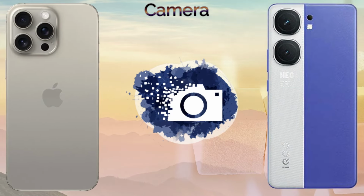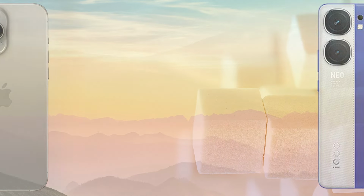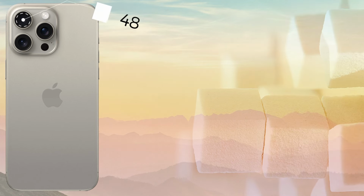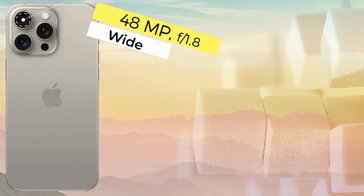The screen protection: the iPhone 15 Pro Max comes with Ceramic Shield glass and the Vivo iQOO 9S Pro Plus comes with Corning Gorilla Glass. The iPhone 15 Pro Max comes with 2000 nits peak brightness and the Vivo iQOO 9S Pro Plus comes with 3000 nits peak brightness.